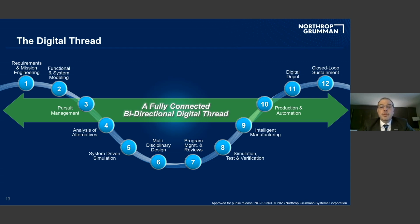This is a bidirectional thread to support informing the digital twin with data from the physical, and thus maturing that digital twin, empowering it to solve the challenges of tomorrow. The forming of this bidirectional thread enables data-driven insights like never before, reducing risk through enhanced visibility, bolstering the quality of our products, and improving manufacturing operations. This has enabled our program performance so we can continue to deliver with speed, quality, and efficiency.